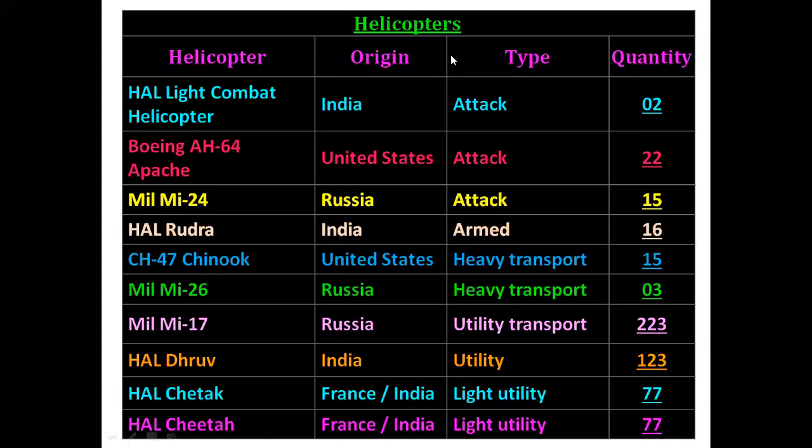I was talking about HAL Chetak. As far as HAL Chetak is concerned, its original name was not HAL Chetak, right? The license to manufacture it was given to Hindustan Aeronautics Limited, and in that license it was accepted that they would give the helicopter a name of Indian origin, and that is why we are seeing HAL Chetak here.